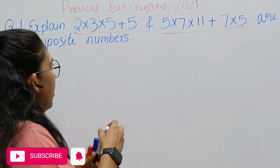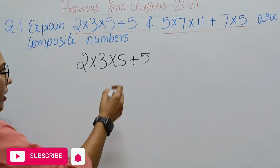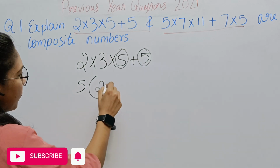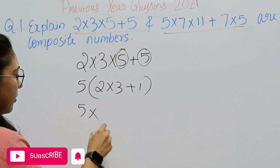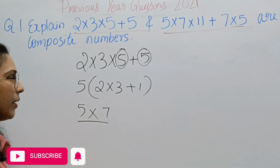So let's start. Now the first number is 2 times 3 times 5 plus 5. See, 5 is common in these two terms. So let's take it outside. So 5 times (2 into 3 plus 1). Now let's expand. That is 5 into 2 times 3 is 6, 6 plus 1 is 7. So 5 times 7.